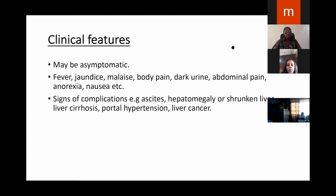And we also know that some patients will also present with signs of complications, which unfortunately is what we see a lot, particularly in the tertiary setting. So the symptoms and signs of complications could be ascites, which is abdominal swelling, or hepatomegaly, which is enlarged liver, or shrunken liver. So, the liver can either enlarge or it reduces in size. And these are signs of liver cirrhosis, which I mentioned is advanced scarring or advanced fibrosis within the liver.